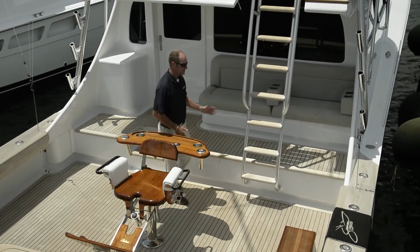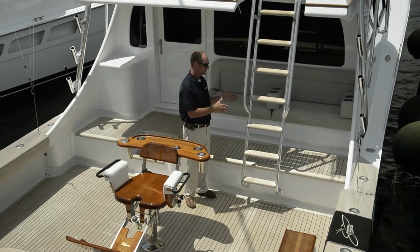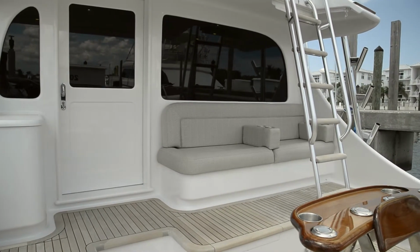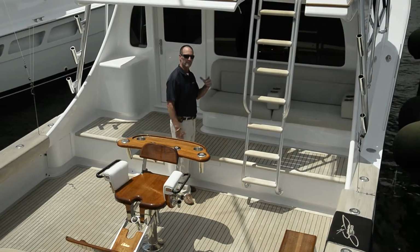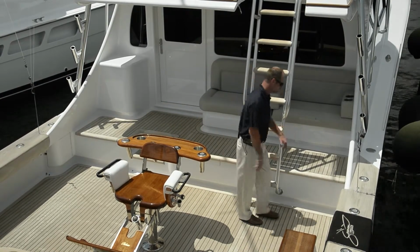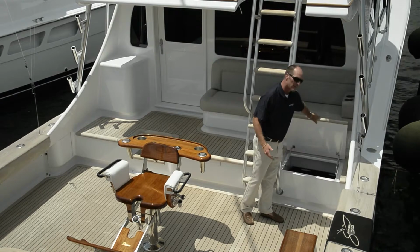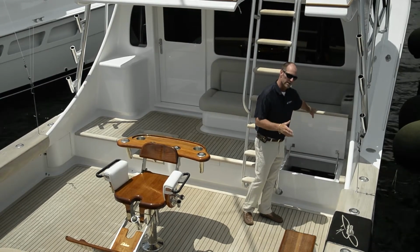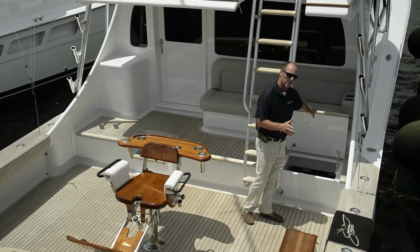Over here we have the mezzanine, which is everybody's favorite. A lot of storage, a lot of seating. Under the mezzanine seating here, we have a large, what I call rod locker, storage area, whatever you really want to make it. Under the mezzanine here, we have 3 sections. You can call it either drink box, bait box, or whatever you like, which I like because it's versatile. They're non-refrigerated, but you can dump ice and make it whatever you really want to make it.